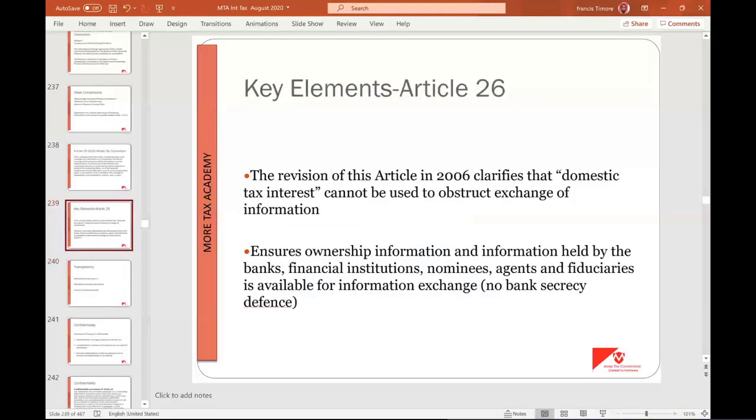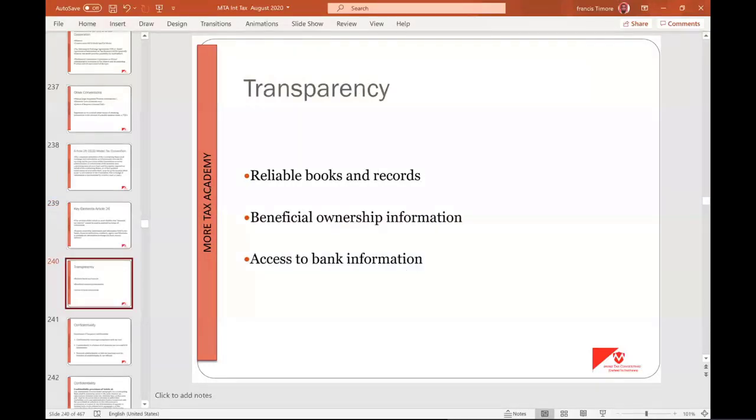The main element of this article is that it deals with transparency. Transparency, reliability of the books and records, if you read it, and then who is the beneficial owner. These are very, very important. And then access to information. So in the question that we saw, the last question, you notice that Mr. Walker has opened an account in his daughter's name. If you open an account in your daughter's name, the question is, who is the beneficial owner? Is he doing it with the aim of avoiding tax, so that the people will not know it is for him, you and your daughter? For all you know, the daughter is a small girl, and he has more control.